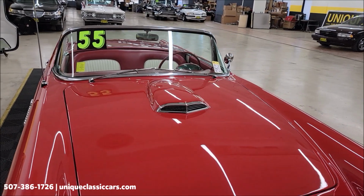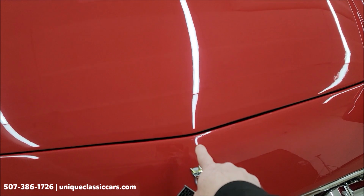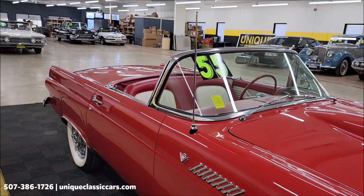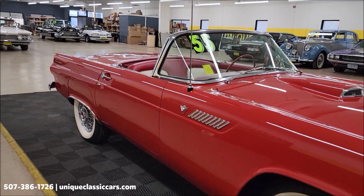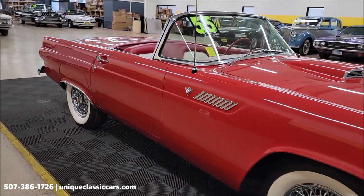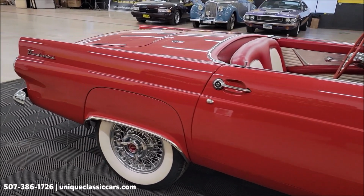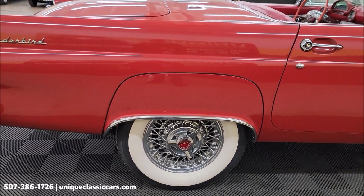Original R paint code, so torch red. And as you can see, the paint shows well. Are you going to find a few spots where there's maybe been a little bit of touch up? Yes. Overall, you can see it has a nice shine to it. Red and white interior, which would be a trim code of B, also tells you that this was an early produced 55 T-Bird. Speaking of early production, there were actually 3,500 orders placed in the first 10 days it was available to order these. Fender skirts, as you can also see.